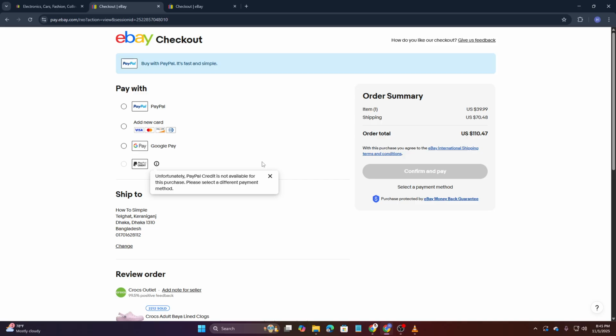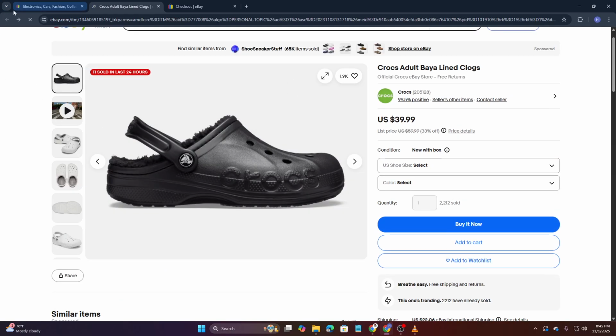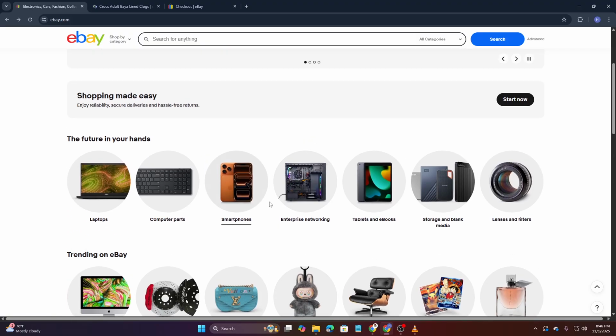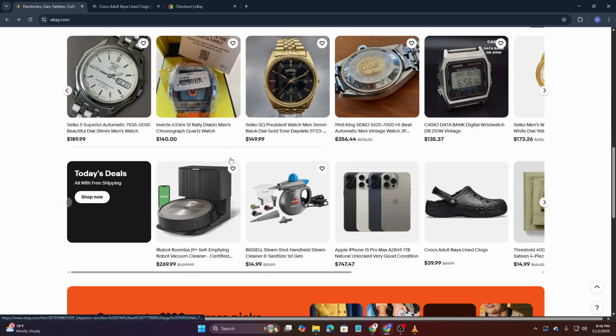If that happens, double check that your PayPal credit account is active and in good standing. You can also contact PayPal or eBay support. They're usually quick to help and can explain what's going on with your specific transaction. Once everything is set, you'll enjoy the convenience of buy now, pay later, a perfect way to manage your purchases while keeping your budget flexible.